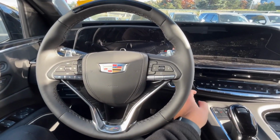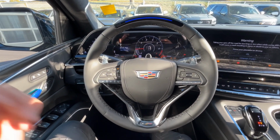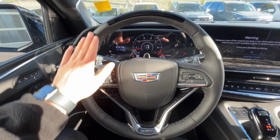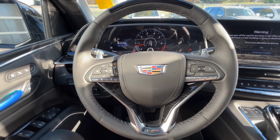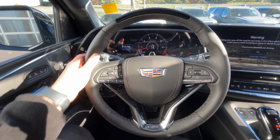Alrighty, so I want to give you guys a start up of what it sounds like in here, and man, that just sounds incredible. So we'll start here with the steering wheel. On the left here, we've got your cruise control as well as your Super Cruise. So this here will indicate a green light once the Super Cruise is on. It's mostly only on highways right now. We've got a heated steering wheel. We've got your forward collision alert. It does have adaptive cruise control too.